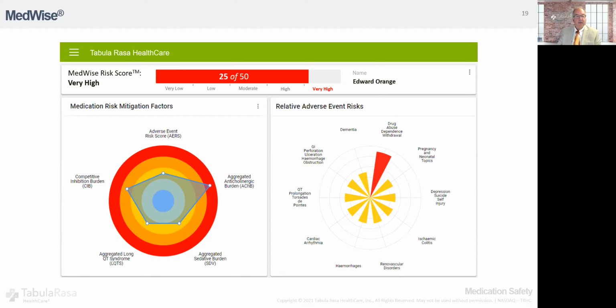The MedWise risk score is located at the top of the tool. It's clearly visible and is the beginning point of identifying those patients' highest risk. On the left side is our medication risk factors, or the bullseye. The bullseye is the starting point for our clinical review. The closer to the outer edge of the bullseye the factor is, the higher the risk associated with that factor. In this case, the highest risk factor is aggregated anticholinergic burden in the outer red ring, followed by competitive inhibition burden in the darker orange ring. This gives the pharmacist an area to focus their clinical review on the highest risk events.